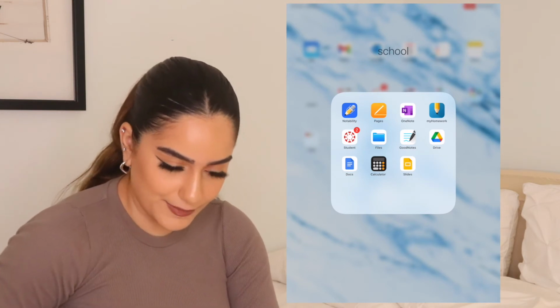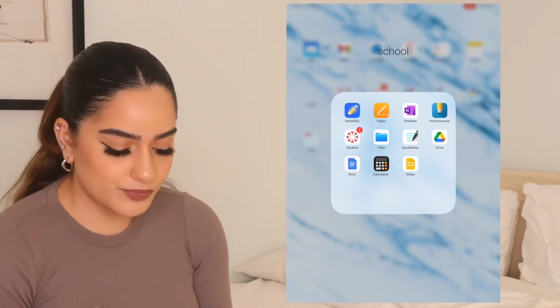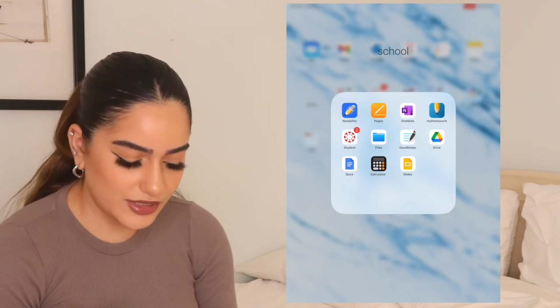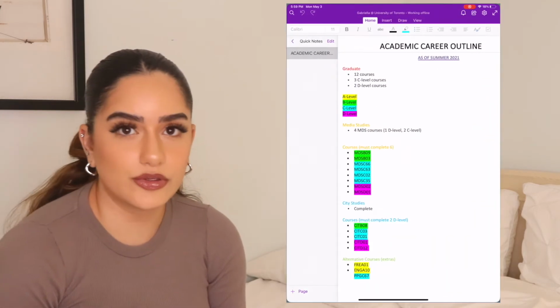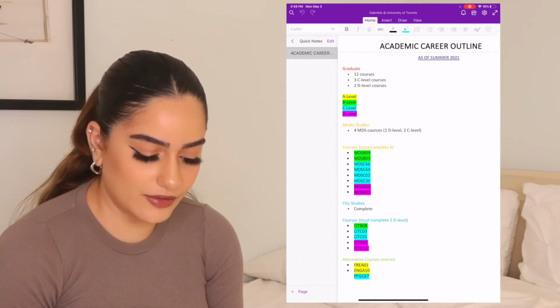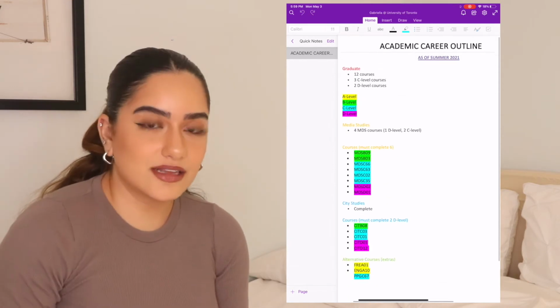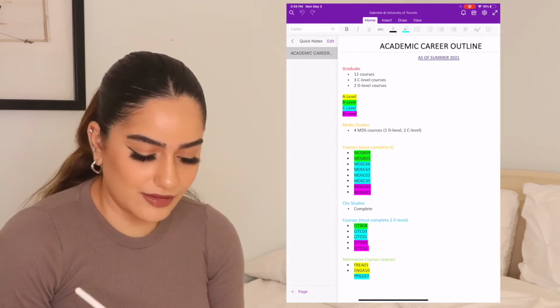So this is my main app that I use for school. And then we have Pages, which I don't really use. We have OneNote, which I don't really use. The only reason I have this is because I have a full layout of my academic career and the time that I'm going to graduate and all the classes I need to take, all the requirements I have, everything.